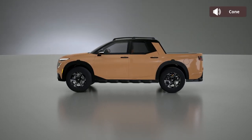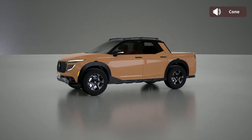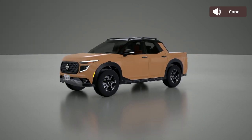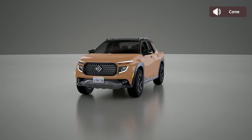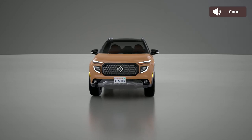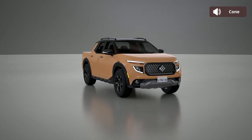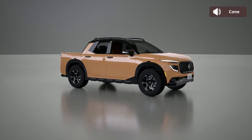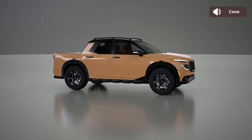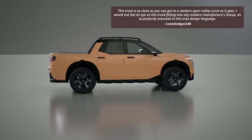This one was particularly challenging for me to judge. It's a perfect execution of the targeted era that they're going for here. It's also just so gut-wrenchingly awful in design language, but that's because that's exactly the era of truck they were designing. This is what trucks have become. This is what trucks are, and it does a phenomenal job of representing that.